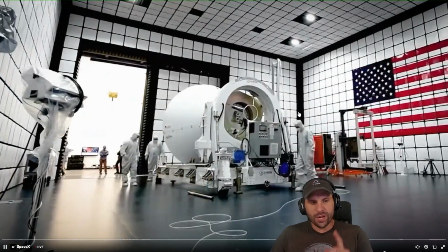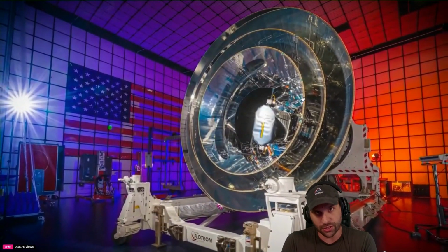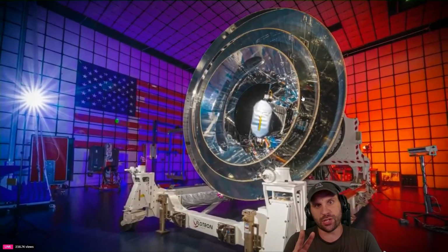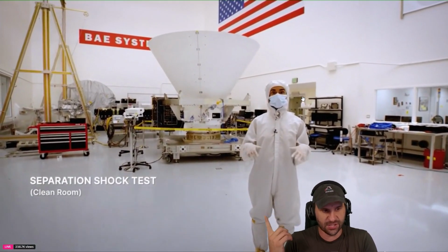Did this launch from Cape Canaveral? So what we just watched, guys, the mission is coasting right now. This is the SPHEREx and PUNCH missions. It's a double satellite mission. So there's 2 sats on board. That's one of them right there. That's the SPHEREx mission.